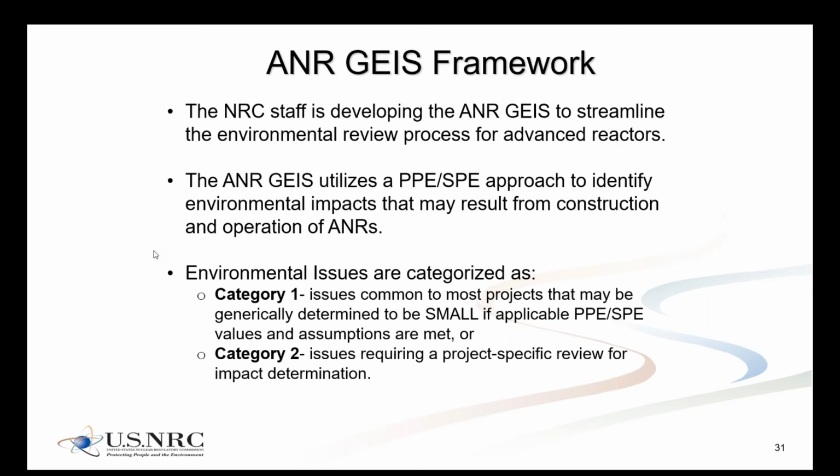The impact from each issue is determined to fall in 3 impact categories, and I believe Dave mentioned this earlier, or Bruce. It was small, which is not noticeable or destabilizing; moderate, which is noticeable but not destabilizing; and large, which is noticeable and destabilizing. So that ANR GICE is focusing really on using PPE and SPE values and assumptions to support drawing generic impact conclusions for a suite of environmental issues in the small category.